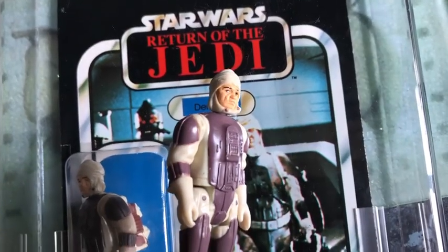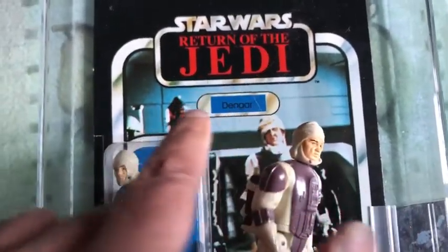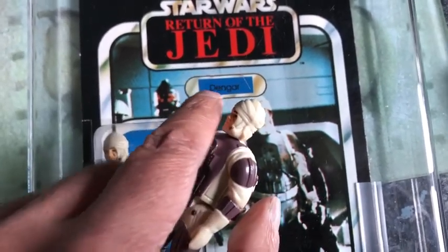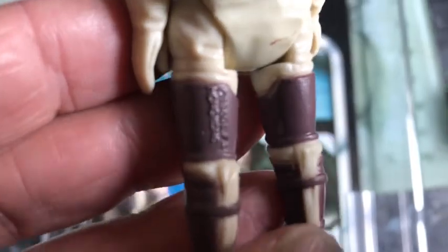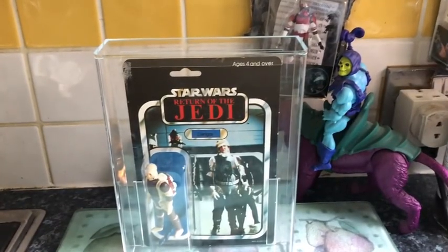In the UK, we had to send off, not the proofs of purchase, but we had to cut out the names of the figures. But I'm sure it'd have been either 5 or 6 of these names we had to cut out to send off for this Dengar. It's a lovely card. This Palitoy 45 back, and you can see the oversized blister. You can see the gun almost between the figure's legs. It's a long rifle, the same rifle that came with the Snowtrooper. And yeah, it's a really nice piece.